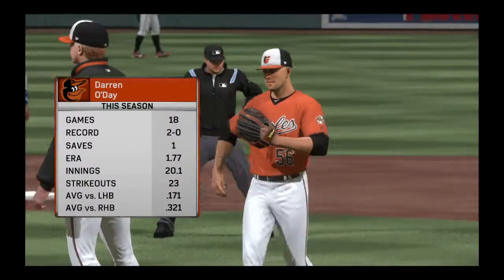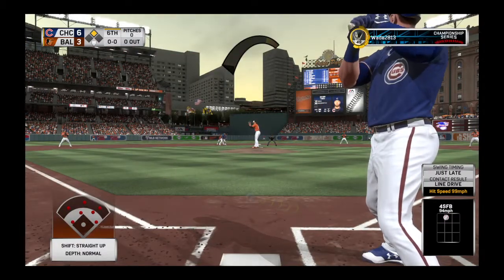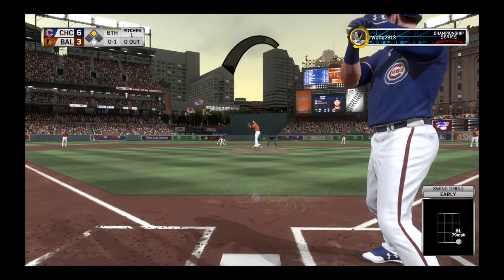Darren O'Day takes over on the mound here with nobody out in the sixth inning. Movements in the Orioles bullpen now as they've got a left-hander up and throwing. This change for the Orioles. And he got him out in front that time. Strike one. Number 15, Yonhervis Solarte.